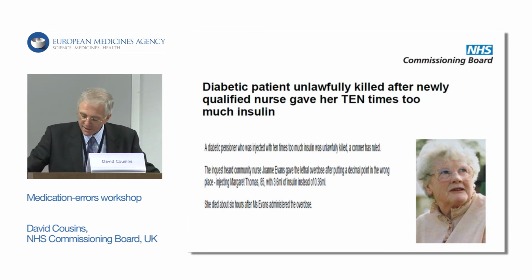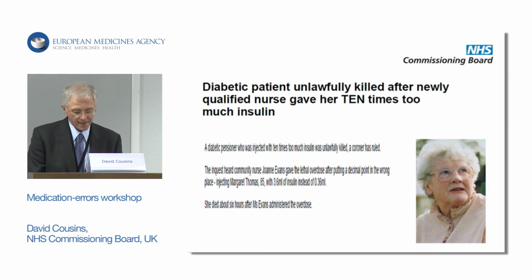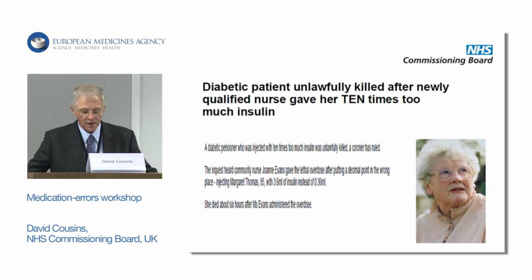This is a case of a diabetic patient in the community this time, an 85-year-old lady, Margaret Thomas, with poor eyesight that needed a community nurse to come in and administer her dose of insulin for her. It was a new nurse who just recently came out of the hospital service, and she hadn't received any training on how to use the insulin pens. And so she needed to give the dose of insulin to the patient.